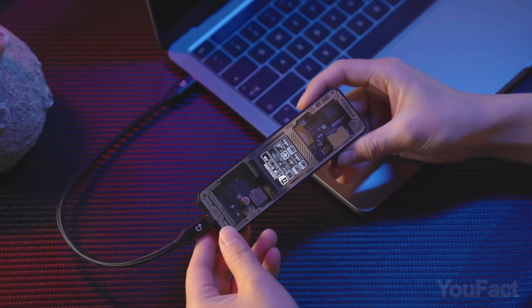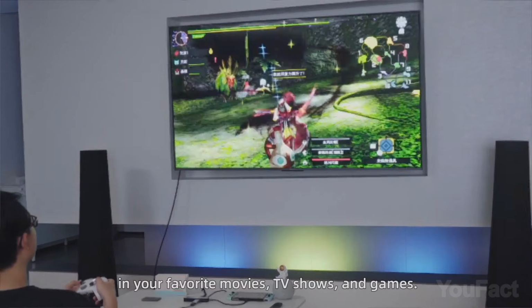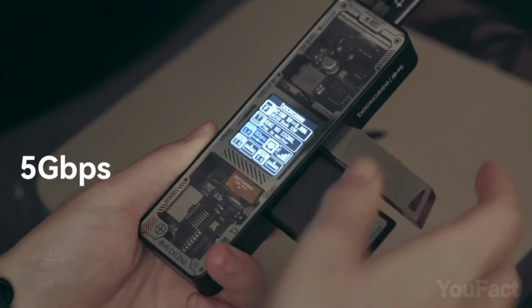The hub includes a built-in screen that displays the status of connected devices. Say goodbye to bulky bricks. Take your Dock Case Explorer with you.